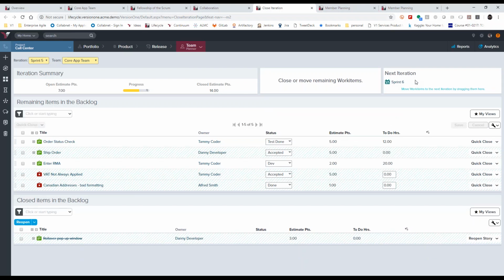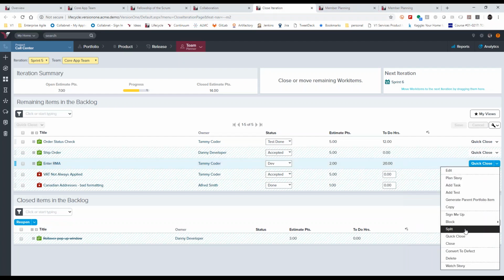Another option is we started something, but we didn't finish it. So we have 20 hours remaining on NRRMA. We can do a couple of things. We can decide to move the entire thing into the next sprint. That will move all of the data associated with the story into the next sprint and eliminate it from the current sprint. Another option is to split the story. So we do have a way to split stories.